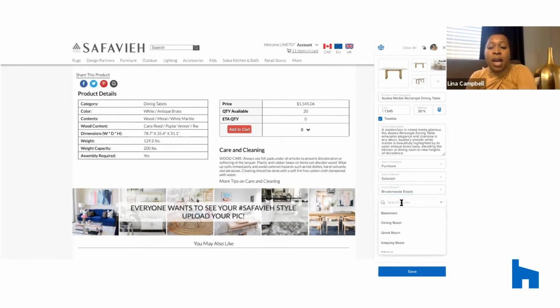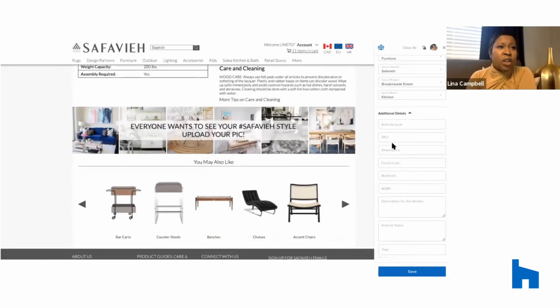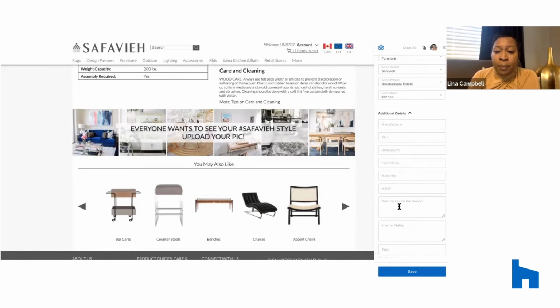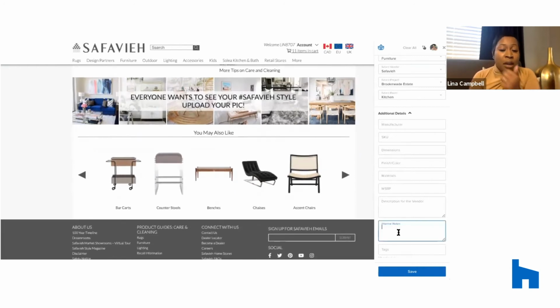And then I can select the project and I can select the room based upon the room boards that I've already assigned to this particular client. Great. Any additional details that I want to add in here, if I want to put manufacturer, the SKU number, dimensions, finish color, all of that information can be put in here. Any internal notes that I want to put in here. Side note, this is going to be a freight delivery. It may incur a freight charge. I can put that in there. And that is now in that room, in that project on the dashboard.